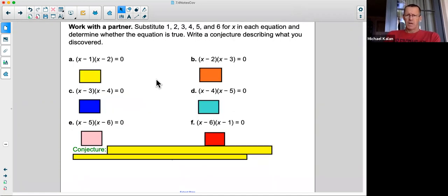All right, so now I want you to work with me. We're going to substitute the numbers 1 through 6 in for x in each equation and determine whether the equation is true, okay? And then we're going to write a conjecture, which is kind of like an educated guess describing what you discovered. Okay, so let's do that. So let's plug in 1 here for these x's. If I plug a 1 in here and a 1 in here, I get 1 minus 1, which is 0, and 1 minus 2, which is negative 1. Well, I know 0 times anything is equal to 0, right?